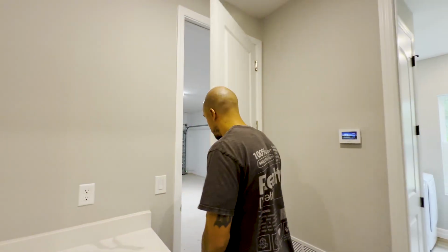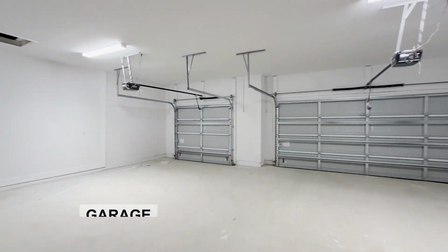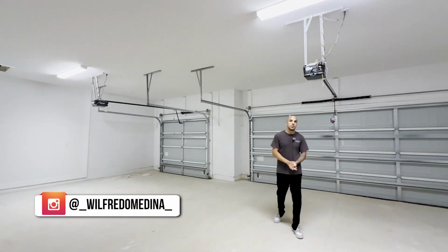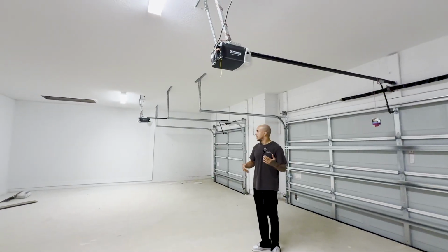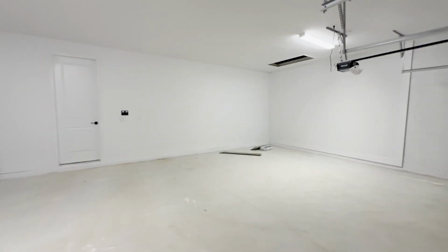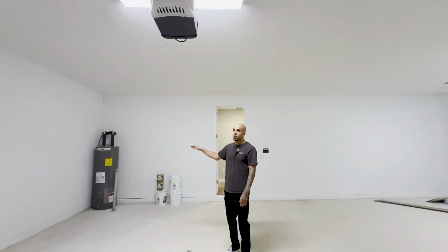So like I said, this is your garage. So 3-car garage, like we saw outside. Plenty of space for 3 cars, your golf carts, a small boat, motorcycles, plenty of space to, you know, do some work in here. If you like working on your cars or you want to set a little table, workbench, you have plenty of space to set that on this side. Of course, normally in your garages, we see your electrical panel, your water heater.